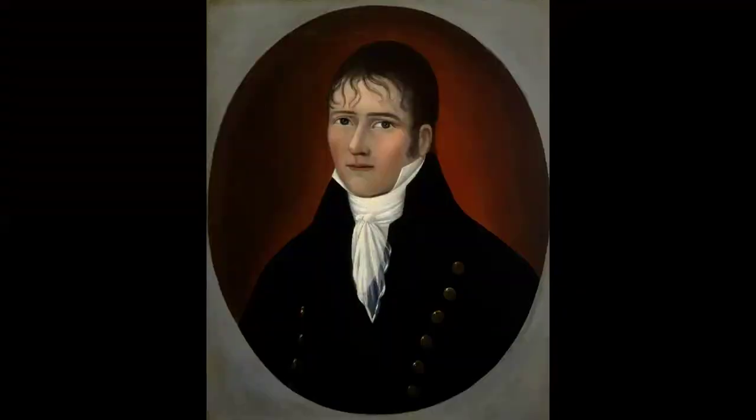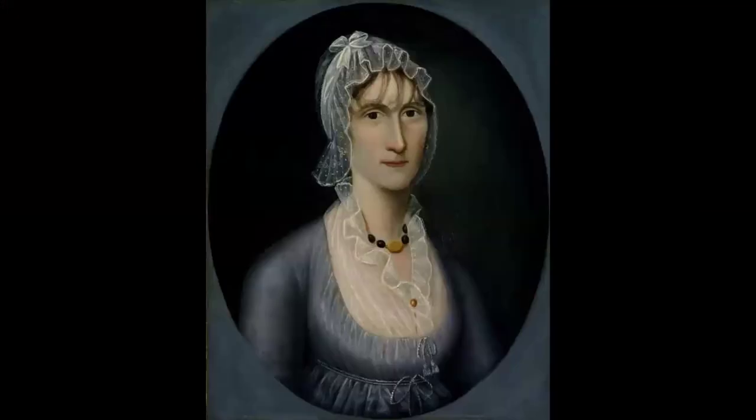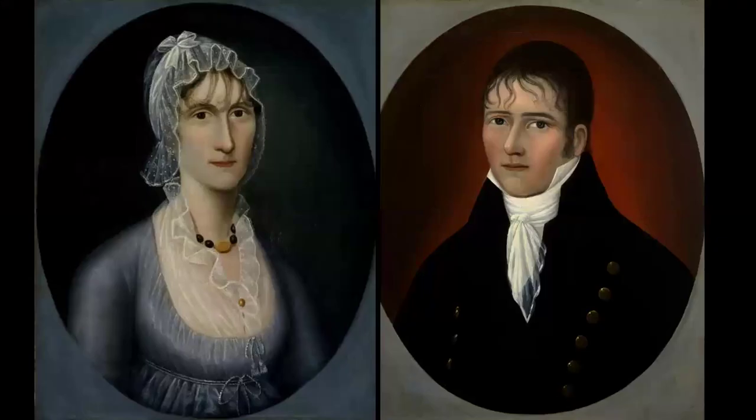And then here are the portraits again. Here's the sea captain and the sea captain's wife. And here they are side by side. And then here's another great point from B. She writes in the chat, not only were portraits expensive, but you also had to have idle time to sit for them. That's a great point, B.